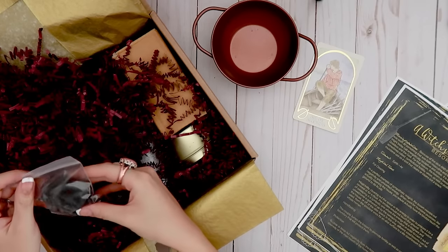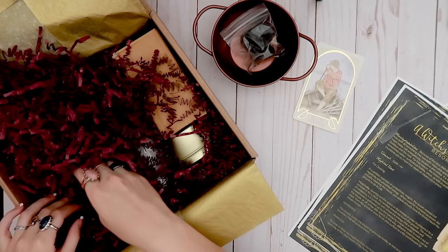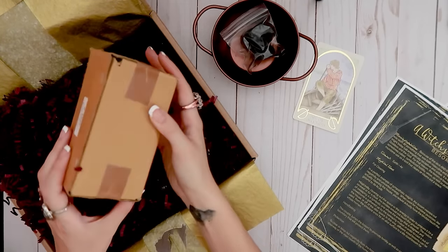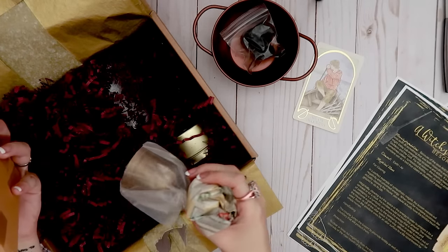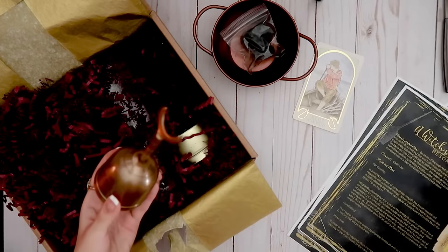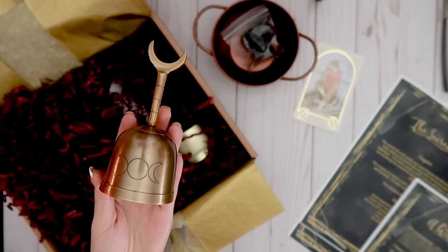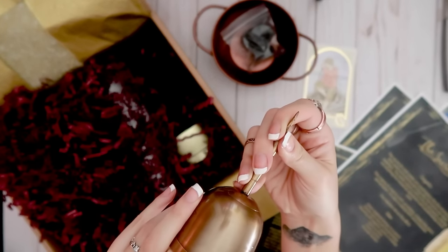Okay, what's this? Oh, some charcoal discs. Okay, so I guess I could use that as my cauldron. I don't actually have a cauldron. I use a teapot, a cast iron teapot. That's kind of a cauldron, right? What do we have? Oh my. Oh, it's not glass. I was wrong. Wow, look at this bell. Oh my gosh. So I'm assuming it goes with this. See how it goes.